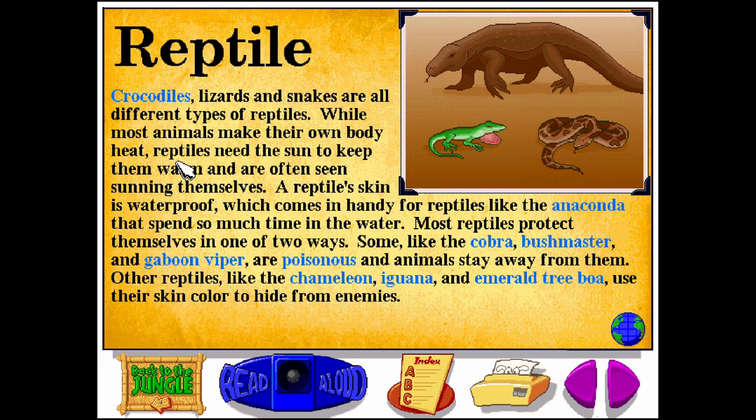Reptile. R-E-P-T-I-L-E. Crocodiles, lizards, and snakes are all different types of reptiles. While most animals make their own body heat, reptiles need the sun to keep them warm and are often seen sunning themselves. A reptile's skin is waterproof, which comes in handy for reptiles like the anaconda that spend so much time in the water.